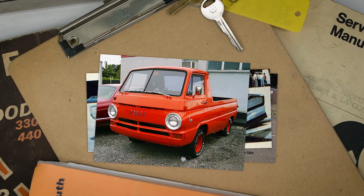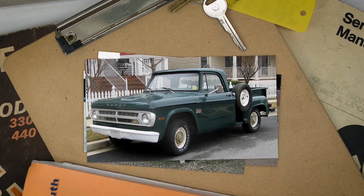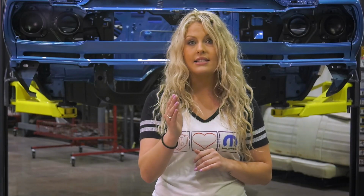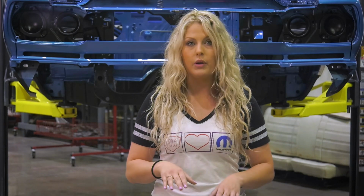Chrysler's A100, which is a cab over engine style of truck, hadn't been selling as well as their D100, which is a cab behind engine style. In the 60s, the best promotion a car could get was to win races or do something everyone would be talking about.